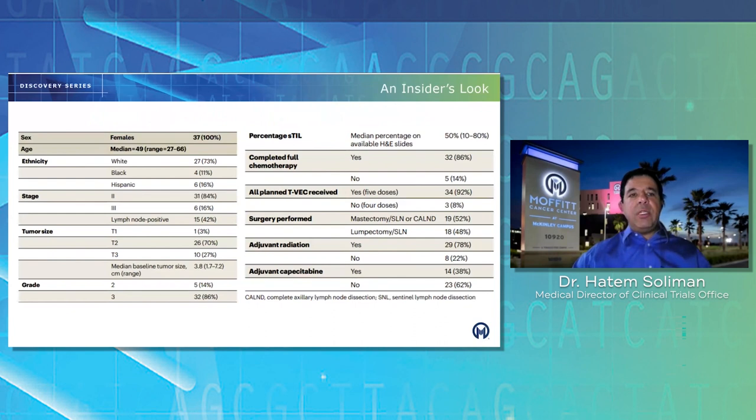And so we were able to treat a variety of patients with different stages. Most of them were stage two. Many of them did have lymph node positivity. Some of these tumors were quite large. We had tumors that were 8 centimeters in size in some cases, with some remarkable results. Most of these were high grade.